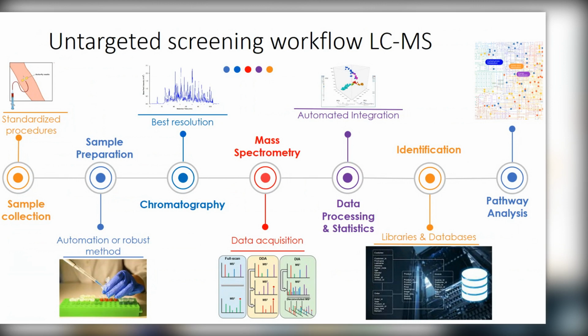Mass spectrometry, as I said, is used as a detector. There are different acquisition modes you can use with high resolution. You can use the full scan, so just having mass spectrometry in one dimension, or you can use MSMS, which is usually done when you need to annotate your compound, when you need to identify the features you are measuring in your sample. And there are two, again, different acquisition possibilities.